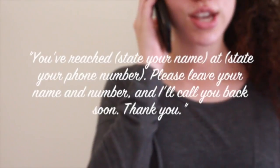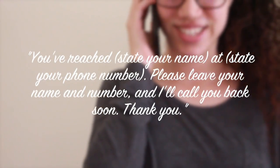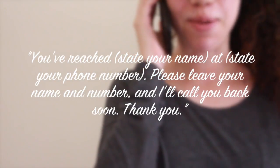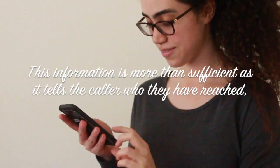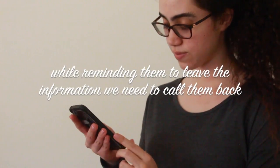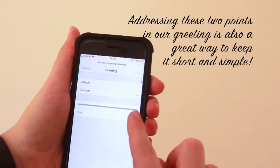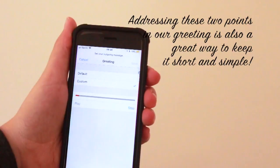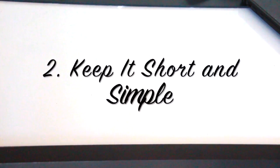For example, you've reached Ladylike Charm at 246-8100. Please leave your name and number and I'll call you back soon. Thank you. And this information is more than adequate as it tells the caller who they have reached while also reminding them to leave the information we need to call them back. Simply addressing these 2 points in our elegant greeting is a great way to keep our message short and simple, which brings us to our second tip.